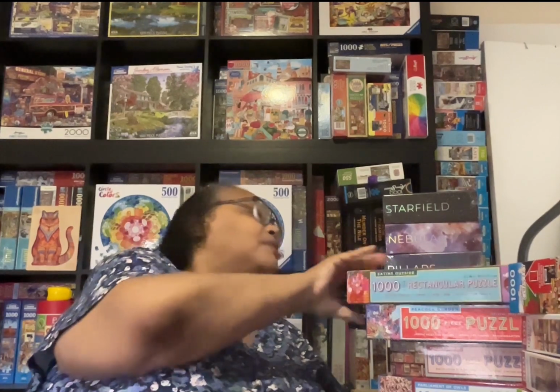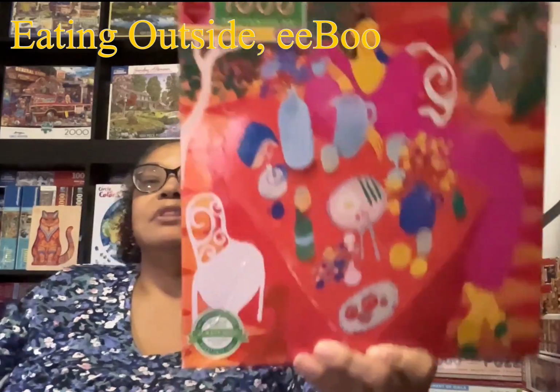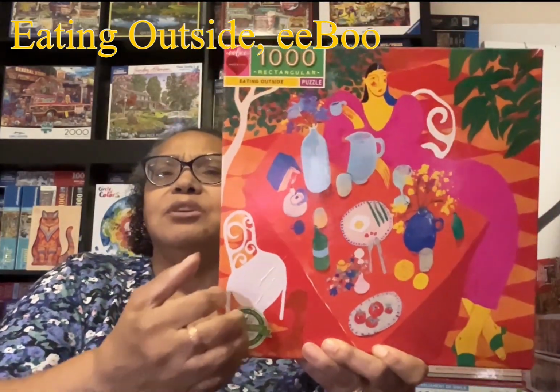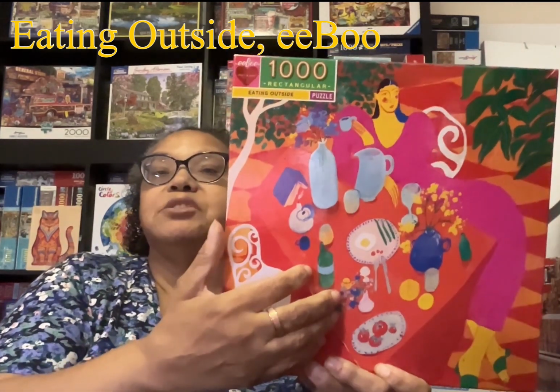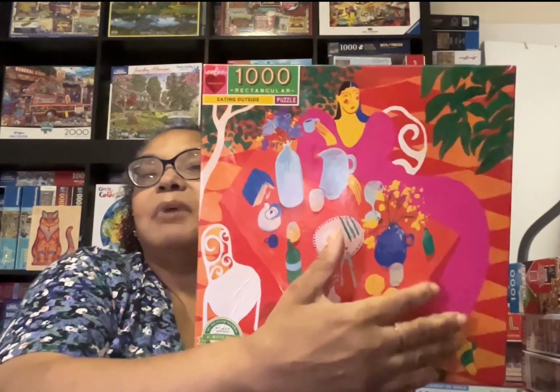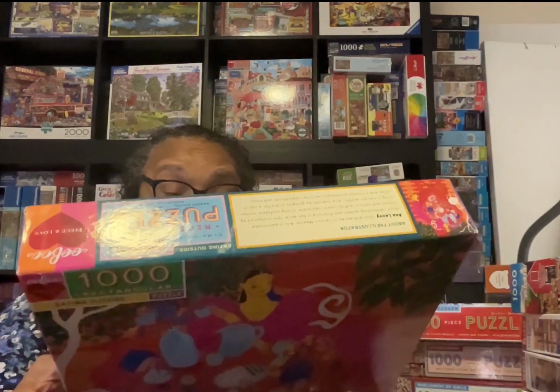Now this one was from my friend Hope, and this is called Eating Outside. It's quite different than most of the eeBoo puzzles I see because you have these huge blocks of color. Almost like a blob. You got the block of orange with the various things on the tablecloth, and then you have the lady's dress in pink, and then you got the background with the orange and the darker and the lighter orange, and then you have your trees. So this is going to be different, but Hope offered it to me. I'm like, definitely, it's an eeBoo, I'll take it. And this is a 2020 jigsaw puzzle.